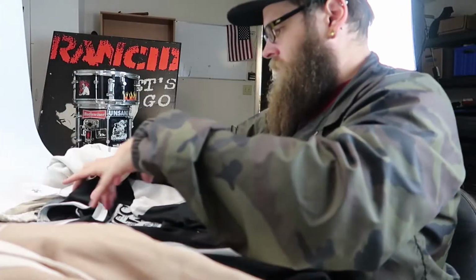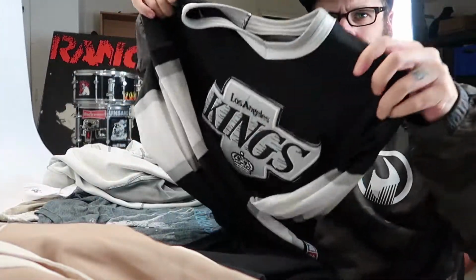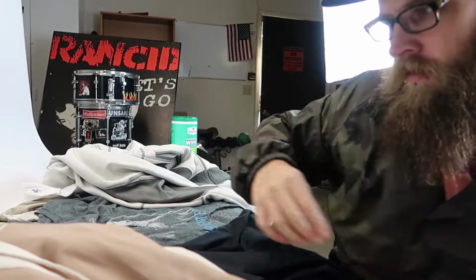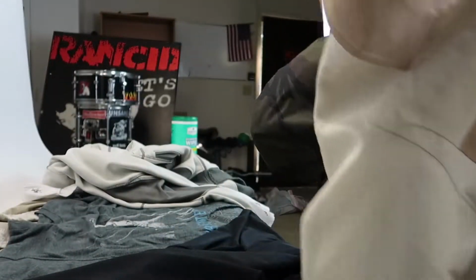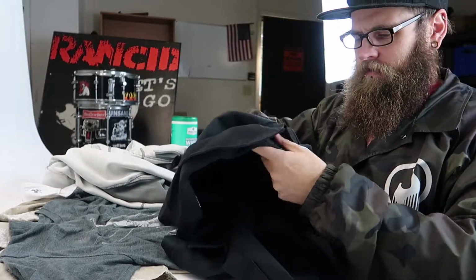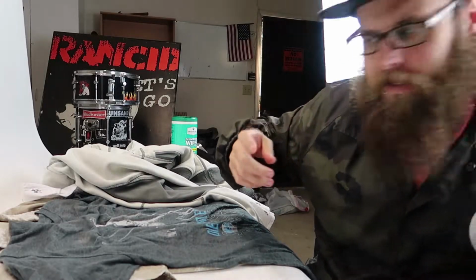Take two on that. Here's an old jersey that I had, I'm gonna get rid of. This is an LA Kings jersey, size medium. Set this aside, try to remove that stain. Just a Dickies button up, extra extra large. Lint roll that.